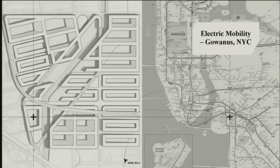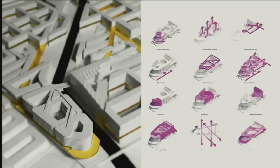This urban scale project examines the critical relationship between the individual and the collective. By understanding the city as aggregations of flow, traffic flows, pedestrian flows, subway flows, etc., this group project aims to reimagine the flow of compact vehicles in relation to high-density living in the Gowanus neighborhood.